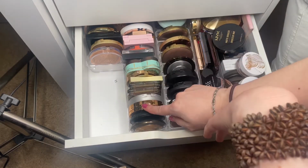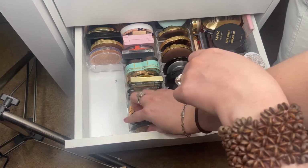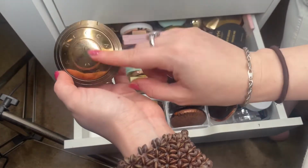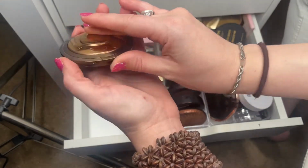Oh, that ain't working. I'll have to go through these first. Okay. Next up, I guess I'm going to go through these. This is some bronzers here. This is one from Becca. This is Capri Coast.